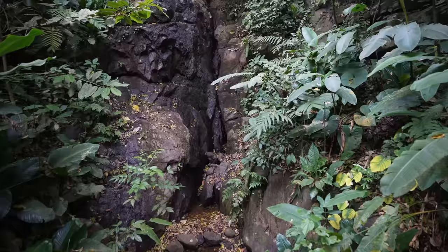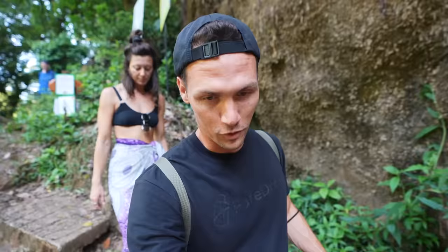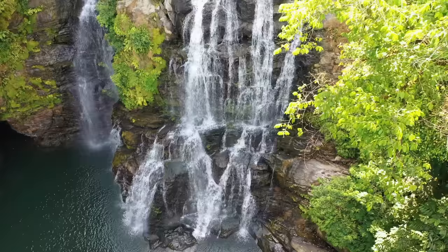Wow. So worth it. We are the first ones here at this incredible waterfall. It is always so hard to pull myself out of bed before the sun is up, but I have never regretted doing it. And this morning did not break the streak. Incredible.